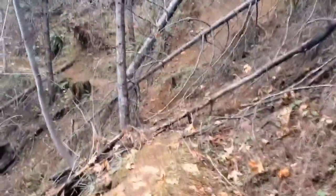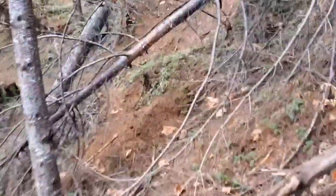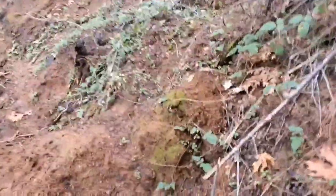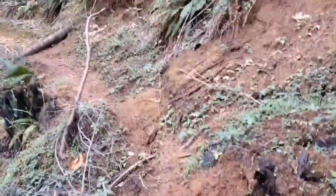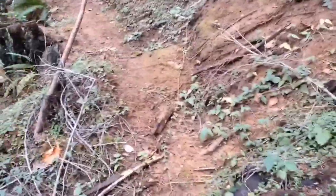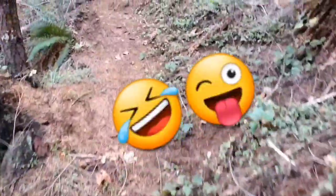Come to our first obstacles here. So we got trees down over the trail. And a little bit of mudslide. Landslide here. Be careful. Watch your step. Use the handrail.